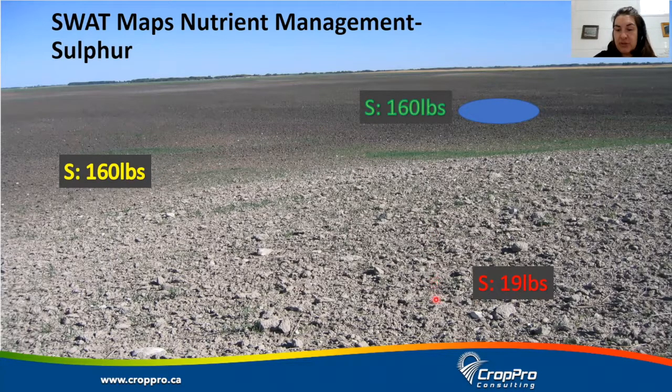However, in our eroded zone 1-2 at 19 pounds, it's actually quite concerning because it is considered a low testing level. And this is quite typical to see across southern Saskatchewan. There's less mineralization happening here. Sulfur is very mobile in the soil, so it could leach to these lower zones. So it is something we definitely want to address, especially if we're looking at growing canola on this field.